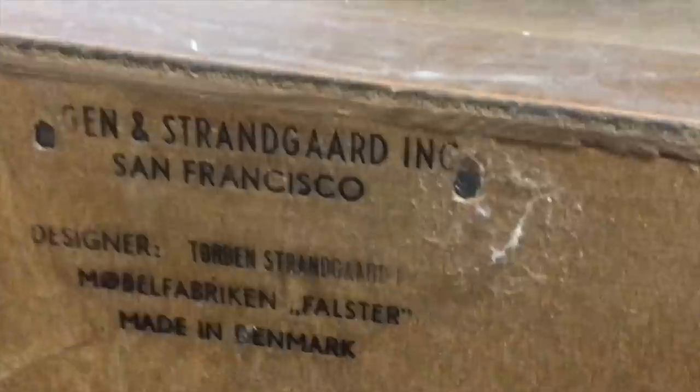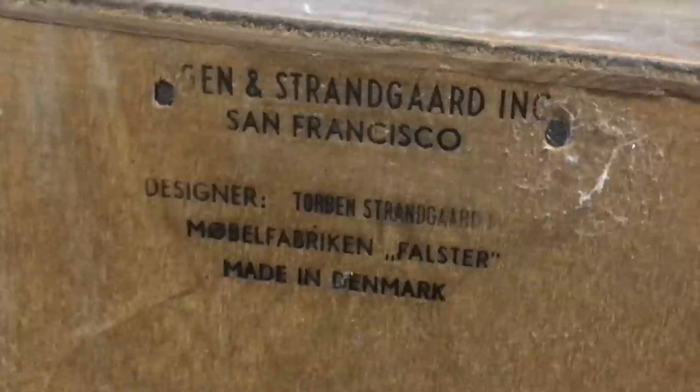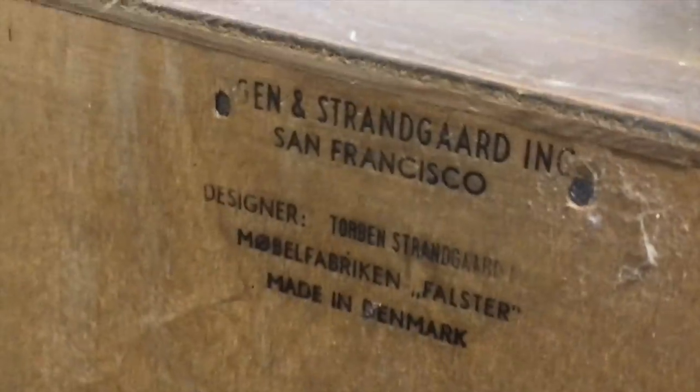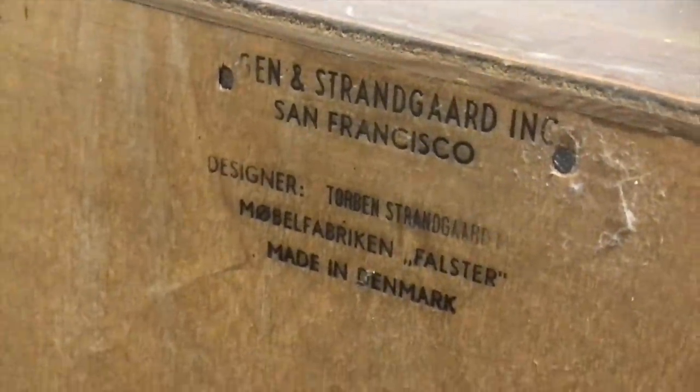Okay, everyone. Just turn the piece around. I mean, we've got some good news. Not only is it from a furniture store in San Francisco, but it's made in Denmark. Made in Denmark. And there's a designer on here, the actual designer's name. So maybe if anyone knows that designer or is familiar with it, that's... I'm pretty stoked. Pretty cool.